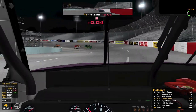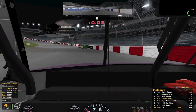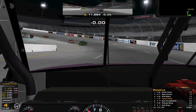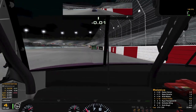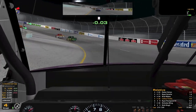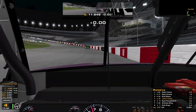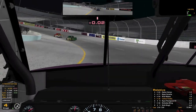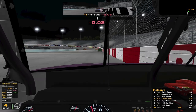Try to hold on to as much as we can, though, in case we don't get this caution we need. If I were Gavin, I'd be terrified right now. I love hitting the back of his truck in this series. And I don't have the caution tape behind me to warn people.